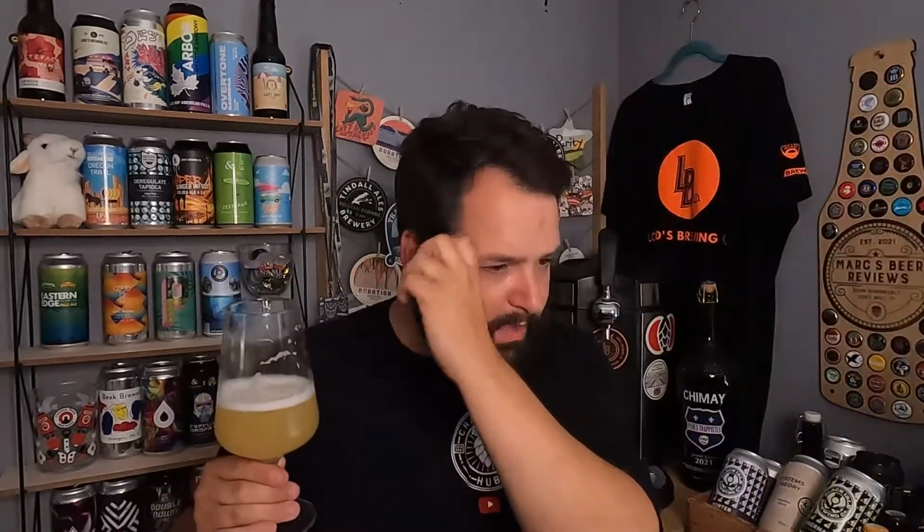So you initially get that malty sweetness to start with, which is where the apricot comes in. There we go. And the citrus comes in after that. You are getting your lemon zest, a bit of orange in there as well, fresh orange. And then that all leaves you, and it settles down into a really crisp ending that is dry. It really is dry. And it's slightly bitter as well. Certainly 5.3%. Probably tastes about right.